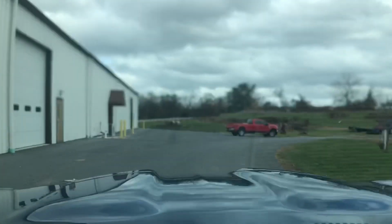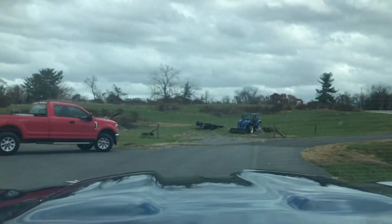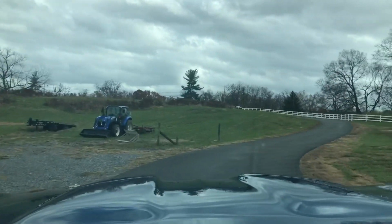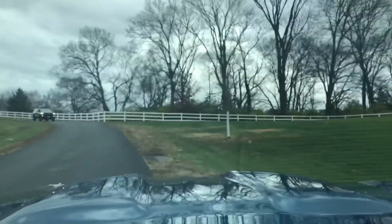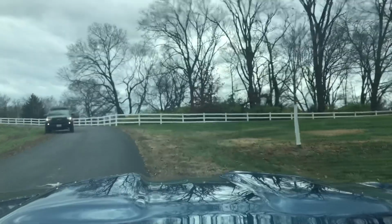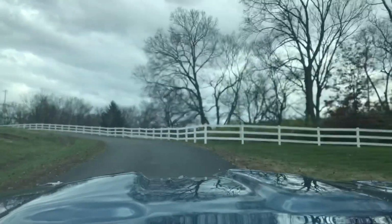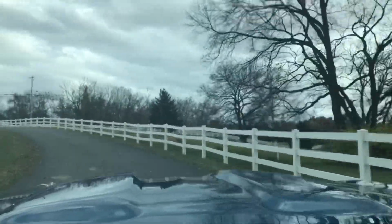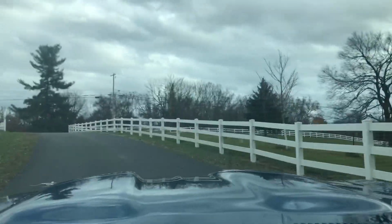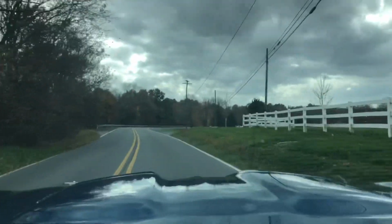The car's been partially restored as far as I see of documentation. The motor was rebuilt in 2004, I believe, as far as the paperwork goes. Gotta take the back roads home. Enjoy this baby a little bit.